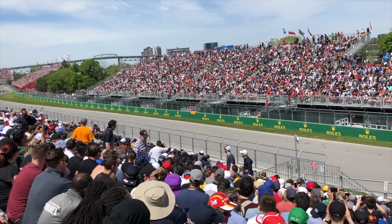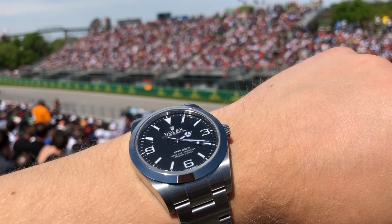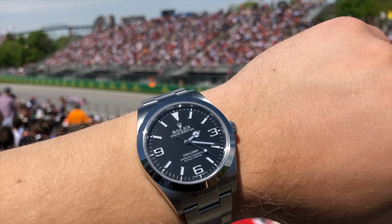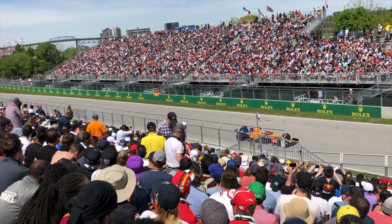So my positivity in finding this Explorer 1 or any stainless steel sports model from Rolex was very low, because I thought, hey, it's all in downtown, there's thousands of people, probably some of these people have a lot of money, so me walking into AD and picking up one of these watches, no chance. Well, guess what? I still decided to go, and that should be a lesson to all of us.